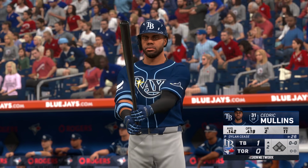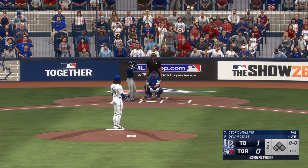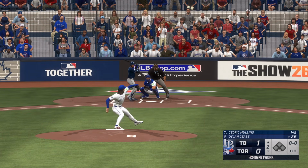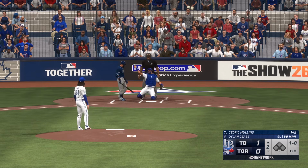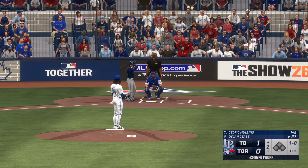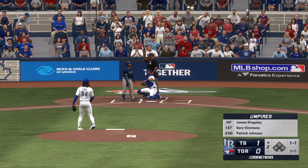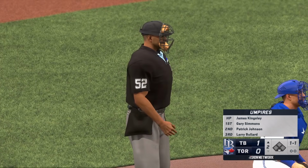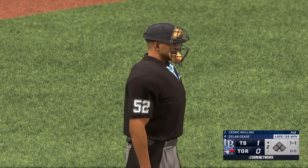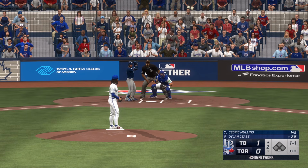On now to the top half of inning number 2. And stepping in for the Rays, Cedric Mullins. Right through there for a strike. James Kingsley working the plate. Kingsley's pretty well respected around the league. Yeah, when you talk to players, I think consistently he is one of the guys you hear compliments about. Players appreciate the job he does back there.